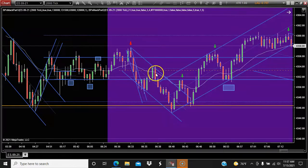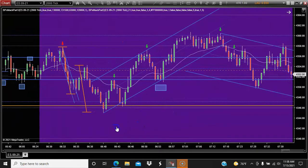And here, I don't know, this is really just like 2 legs down. Let's see. Yeah, it's like 2 perfect legs. And we get this move. Let's see. I wonder if there's some measurements here too.